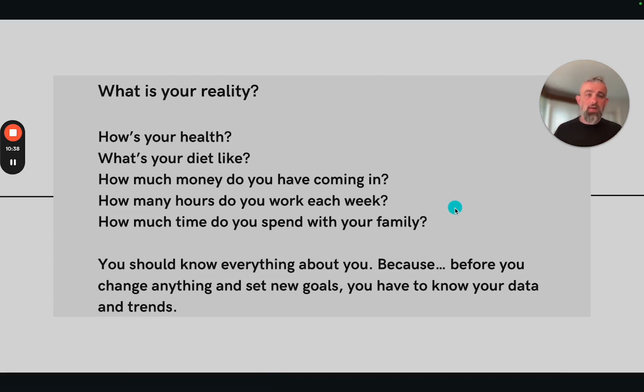So the first step, even before we get into setting goals, even before we get into setting those unrealistic, big goals, that big future identity, is what's your life like? What are you currently doing in your business? What's the A to Z process in your business? What are your SOPs? What is your health like? What is your diet like? How much money have you got coming in? How many hours do you work? How much time do you spend with your family? What is your reality?